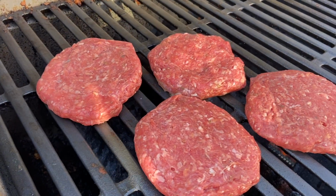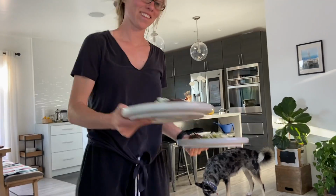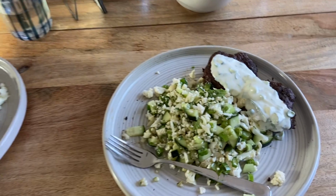So while the burgers are being grilled, I take that time to just chop up the ingredients for the tabbouleh and to whisk up the tzatziki. So by the time the burgers are done grilling, everything else is done as well. And I'm not kidding, literally less than 30 minutes and this amazing, beautiful, fresh summery meal is done.